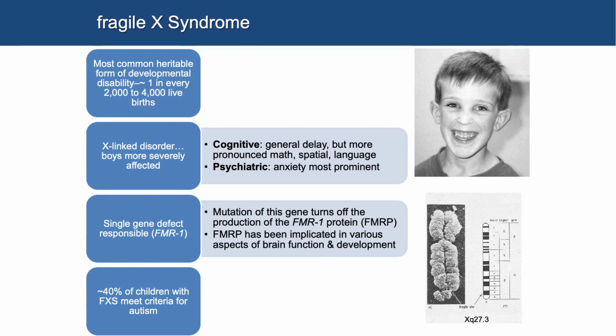Because I'm going to talk about autism and Fragile X, but Fragile X is a relatively lesser known of the two disorders, I'm just going to give a little bit of extra background on Fragile X. That's not necessarily true of people at the Mind Institute that are in this room, but for other people, it's relatively less known than autism. So Fragile X syndrome is the most common heritable form of developmental disability. It's an X-linked disorder, as I've already mentioned, so boys are more severely affected than girls. And in terms of the phenotype, there's a general cognitive delay, but more pronounced math, spatial, and language problems. And in terms of the psychiatric phenotype, anxiety really is the most prominent.